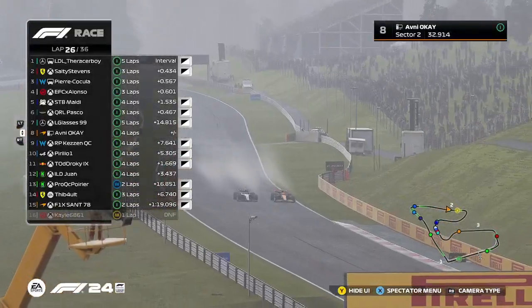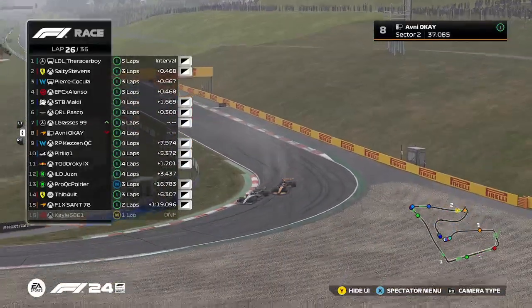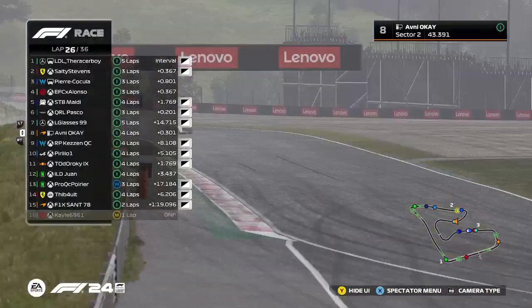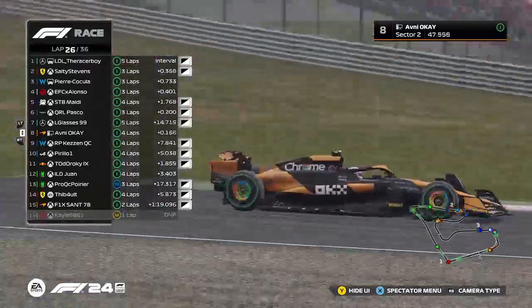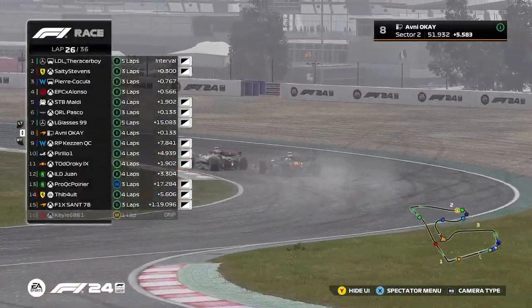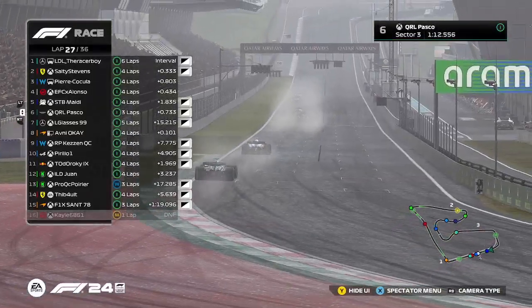We've not featured much of this battle, as I've only seen a little bit of it earlier on, but there was a little bit of contact between the two of them, and he's still not able to clear past at the moment. The Mercedes driver holds on to their position in 7th, so those two continue their battle. They're about 15 seconds behind this battle for P6, which we're going to have a look at in just a moment.